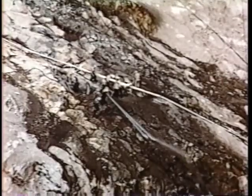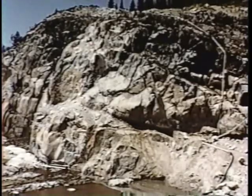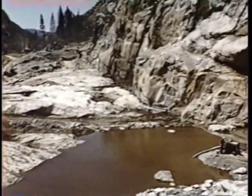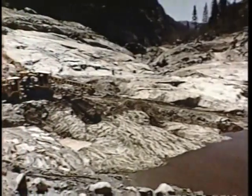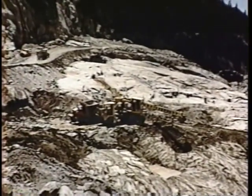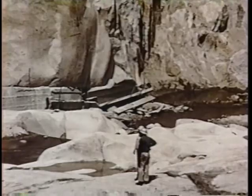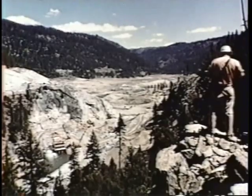The sides were carefully washed. Final debris was hand-shoveled from irregularities in the foundation rock. Water was pumped out of the remaining holes. An eroded seam in the rock was carefully filled with concrete. The dam could now be built.